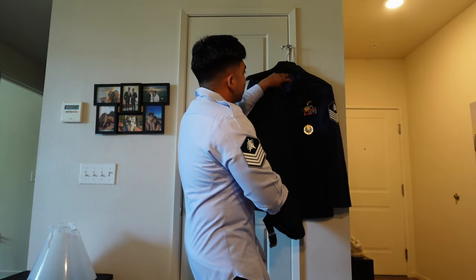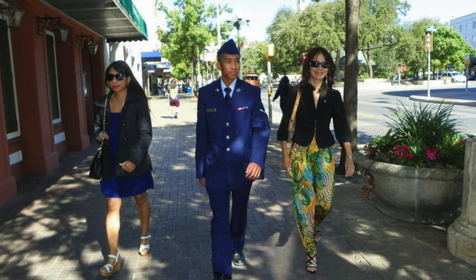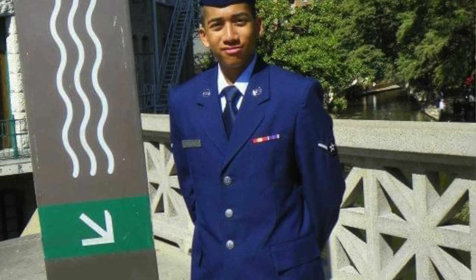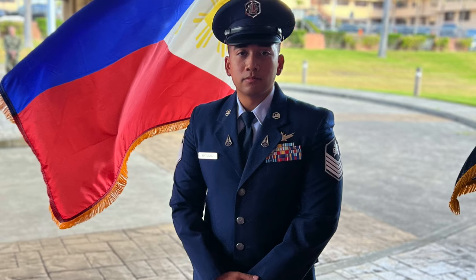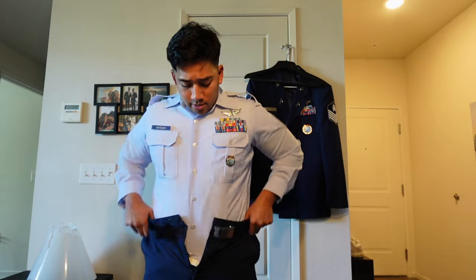An interesting fact too, this service dress, at least the coat, is the one that I've had since basic training. In basic training, I was about 120 pounds, and now I am 175 pounds. And I'm really trying to wait until we get our Space Force service dress, because it would honestly be a waste.